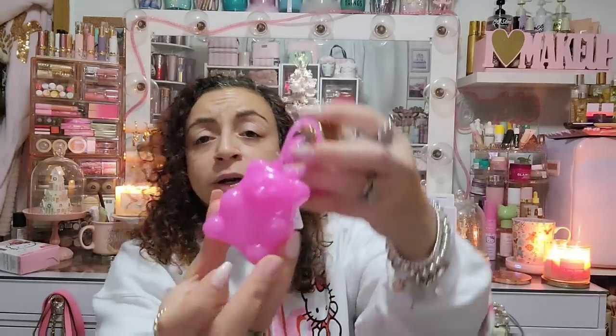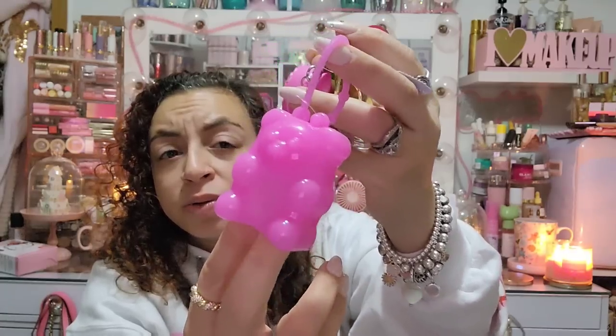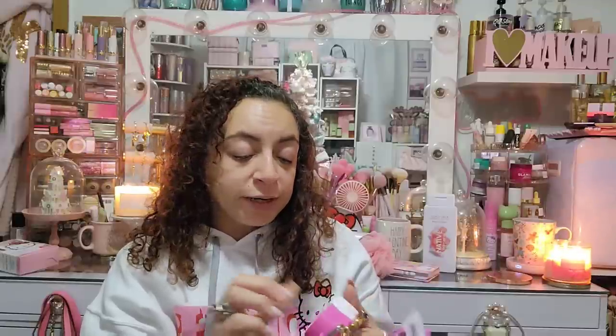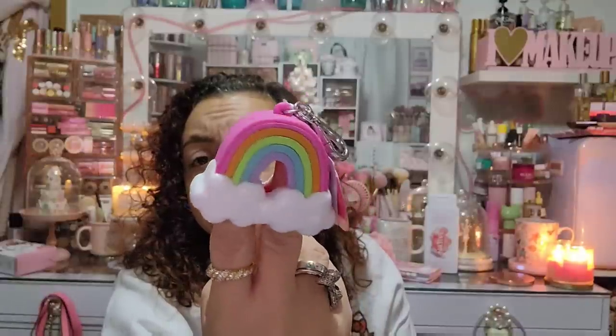And then what I really went in there for were the new pocket bag holders. So this is the little gummy bear guy, a little pink jelly thingy. This was $4.95. And then I didn't see this one anywhere, and so I got in the store. I was like, oh my gosh, a cute little pink rainbow.